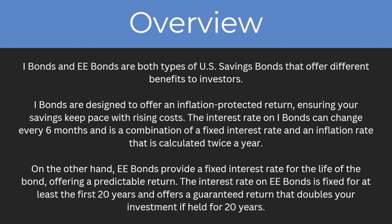So to start with, what are they? I bonds and EE bonds are both types of US savings bonds that offer different benefits to investors. I bonds are designed to offer an inflation protected return, ensuring your savings keep pace with rising costs. The interest rate on I bonds can change every 6 months and is a combination of a fixed interest rate and an inflation rate that is calculated twice a year.